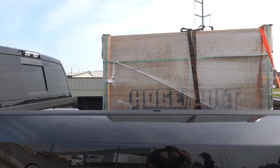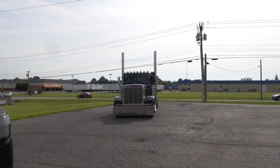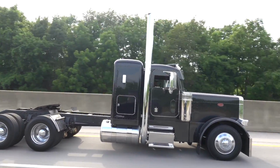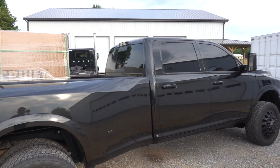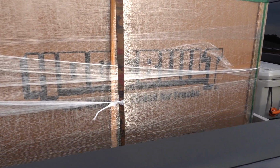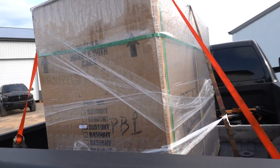All right, guys. Well, we are loaded up, truck's fired up, and we are ready to head back home. All right, guys, we have successfully made it back home. Michael avoided all of the jumps, and our Hogue Built fenders are in one piece.